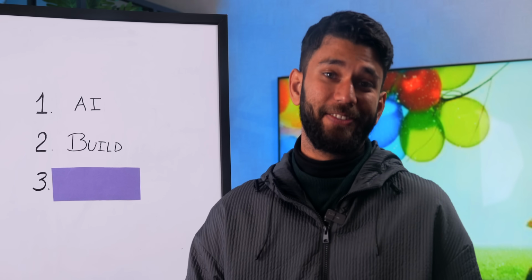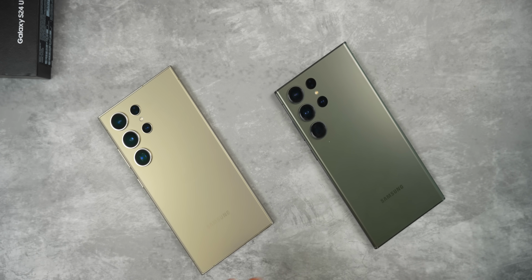Number 2, build and design. Now, if you look at the S23 Ultra and S24 Ultra from far away, they might confuse you to be the same phone. Of course, the colors are different this year.